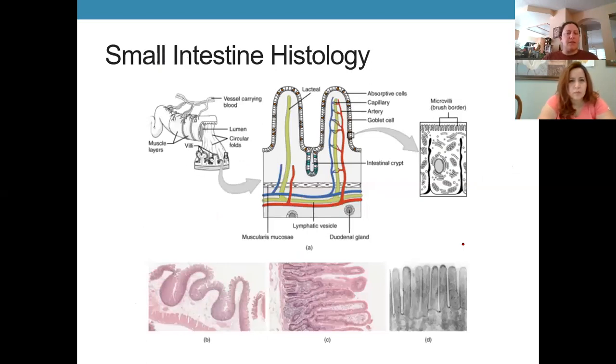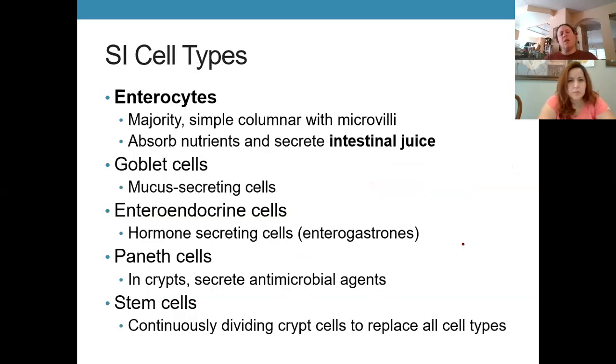Here's just a different version of this, basically the same thing. When we look at the histology, we see that there's actually even more different types of cells in the small intestine than there is in the stomach. But most of them are enterocytes. So the enterocytes are the simple columnar epithelium with the microvilli. They secrete intestinal juice, so they secrete watery stuff as well with enzymes. But really, mostly what they're doing is absorbing nutrients.